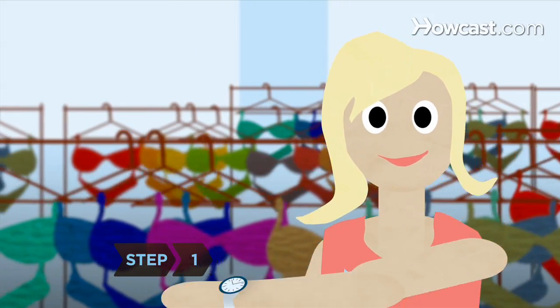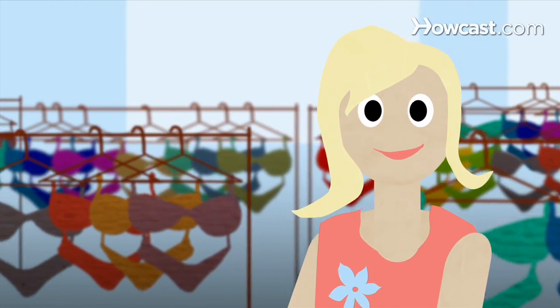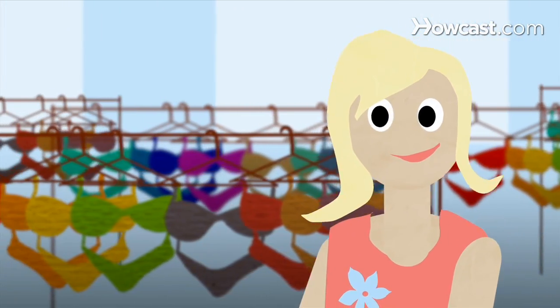Step 1. Set aside at least an hour to try on a variety of suits. You might be surprised by what works best, so don't reject any style outright.